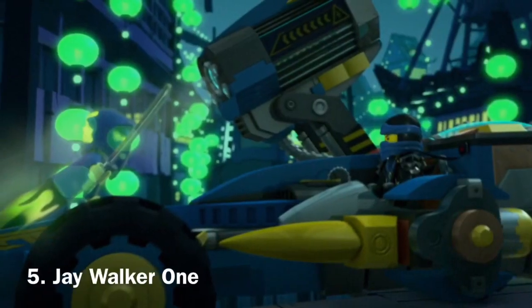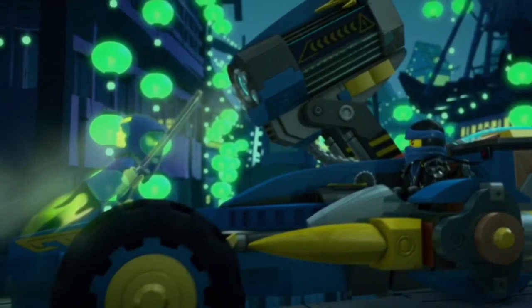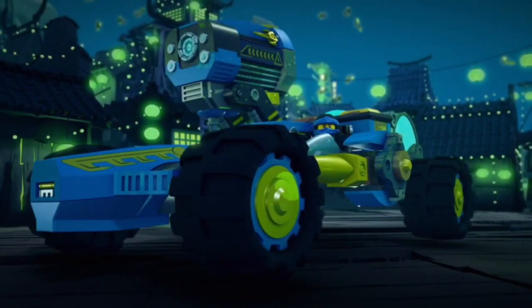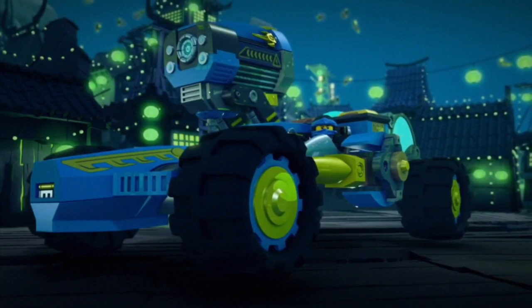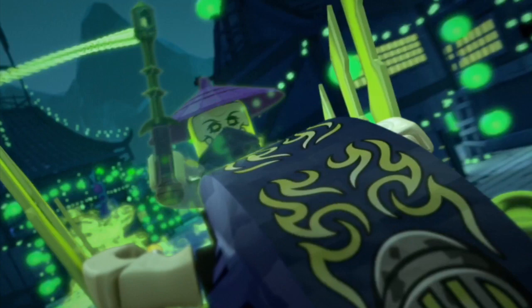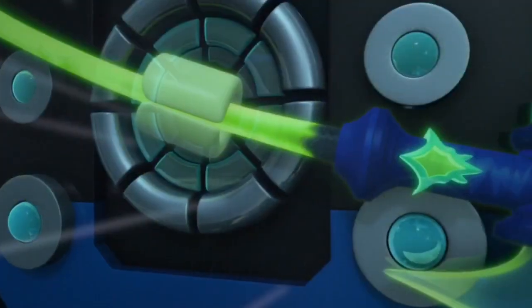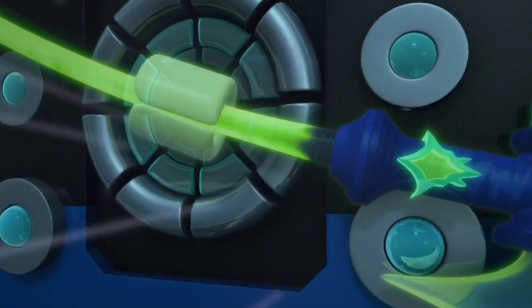In 5th place, we have the Jaywalker one from Season 5. The design is a bit lacking, but the features really make up for it. So we can talk about design first. The design has the classic gold elements with golden wheels and spikes on the side, and a normal blue color for Jay, of course. Now that's all cool and all, and I gotta say, it's not the best design we've ever seen for a Ninjago vehicle. I mean, it's still good, but it's not the best ever.